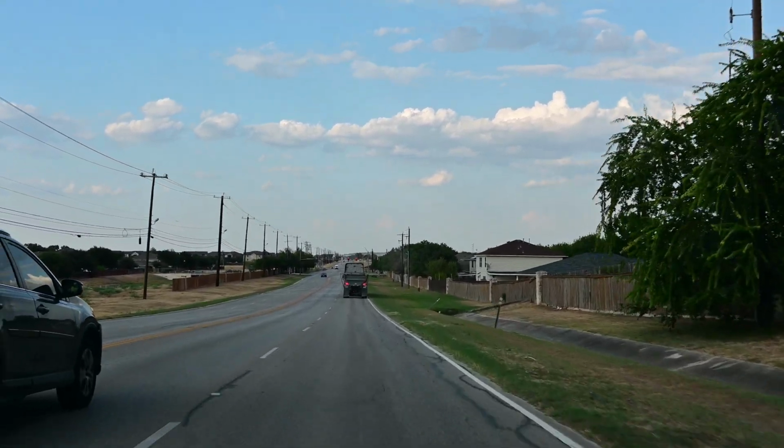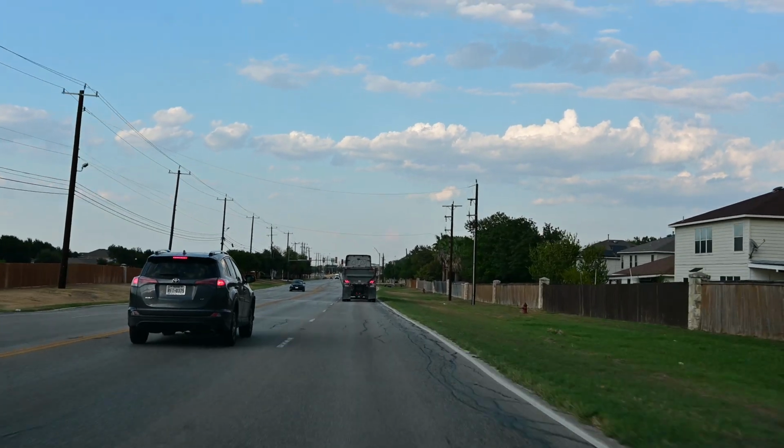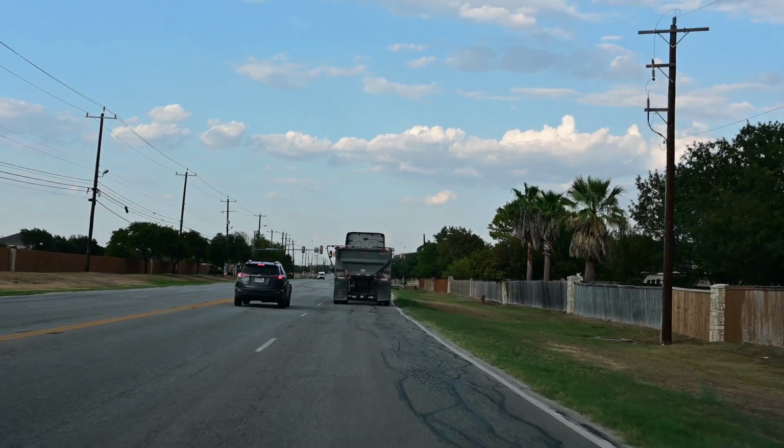So see, the camera's not overheating. It's 99 degrees out, so we have a cold front. Anything under 100 degrees is a cold front, folks.